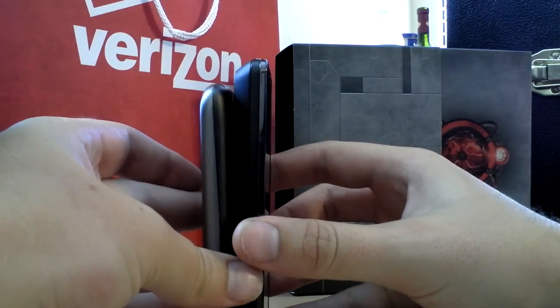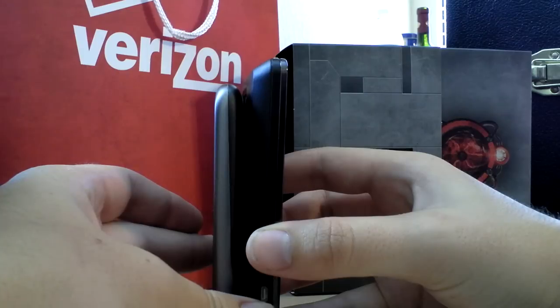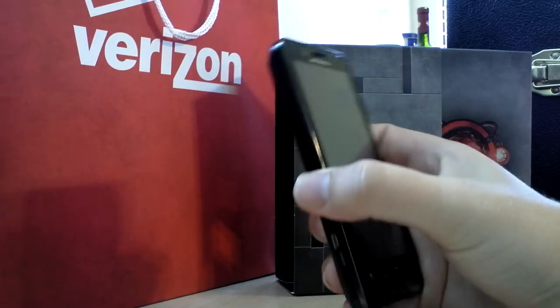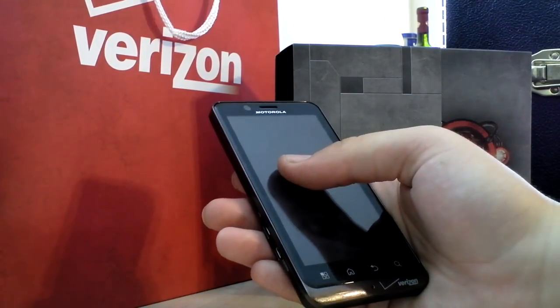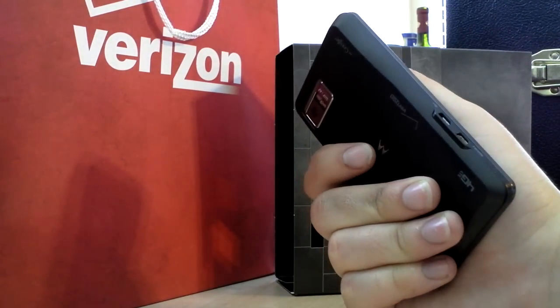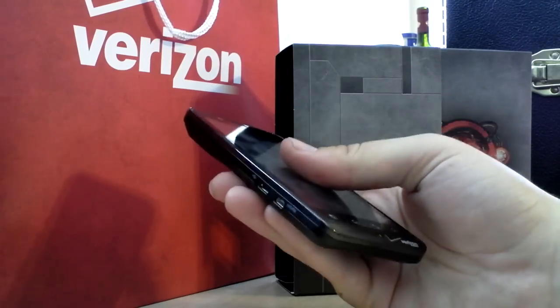As you can see, it's not a huge difference at the top there where the BIONIC bevels out, where the camera is. It does get a little thicker, but generally speaking, you won't feel it's any bigger than a Droid X2. The Droid X2 is a little thinner, but I don't think you're going to really notice it that much because the weight's pretty comparable.